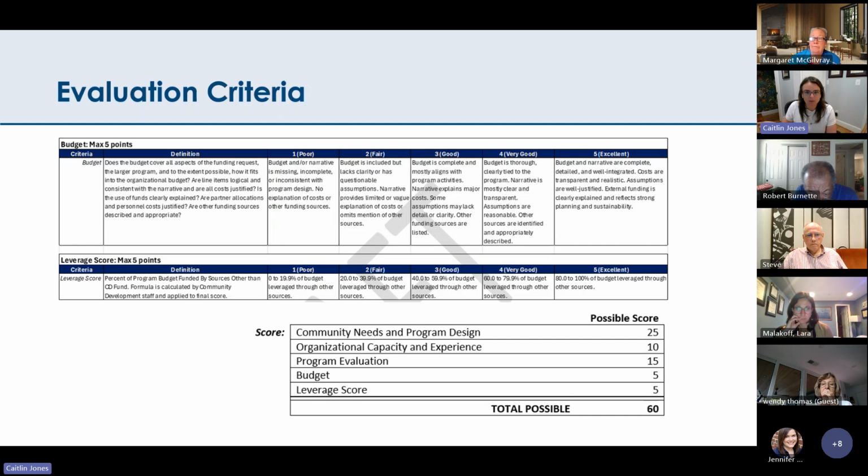But I was curious what everyone else thought, if maybe we wanted to add a weight to one of these areas, or if we felt that some areas needed higher possible points or anything like that. What do you guys think about that? Or does it seem fine as is? Okay, I kind of felt like that too. I kind of felt like this seemed like the right mix.